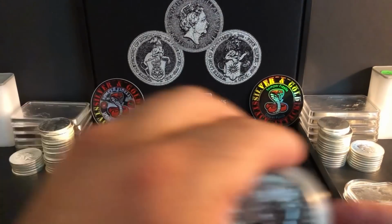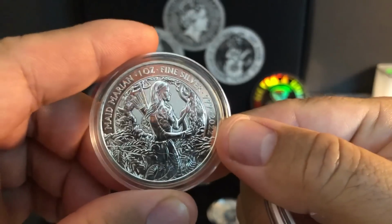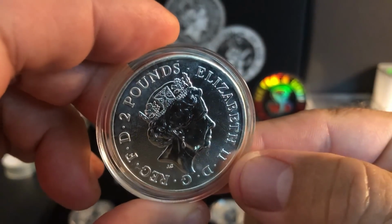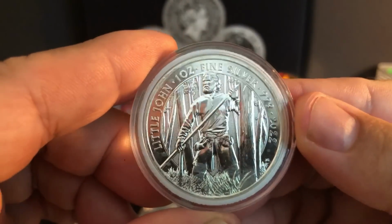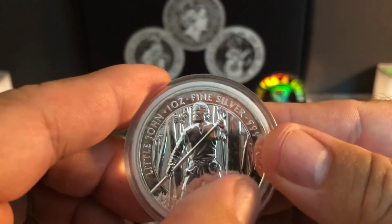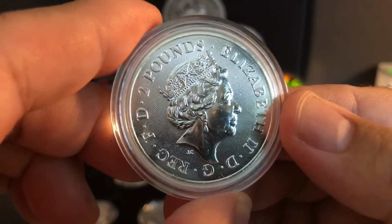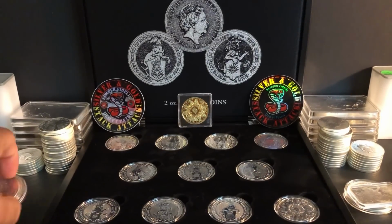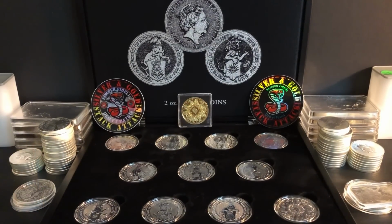Myths and Legends. I don't even like these. I don't know why I ever bought them. But Maid Marian looks good on one side. Spotting on the other. Look at that. Down here, up here. We got Little John. Spots all down on the bottom. Backside looks alright. It's enough to drive you batty.